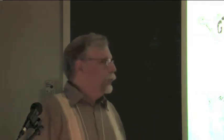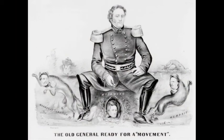This is an unusual cartoon. The old general ready for a movement. Okay, we've got him in a, let's say, a wide stance.